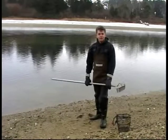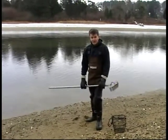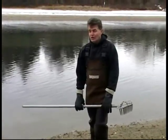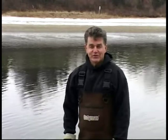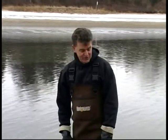Try to find some chowder quahogs. Those are the bigger quahogs. And we're going to take them back to the house, and we're going to make stuffed quahogs. Stuffed quahogs are pretty common here on the Cape. Everybody makes them different. We're going to use Diane Flynn's recipe today. It's an excellent recipe, and I really like the way she makes them.